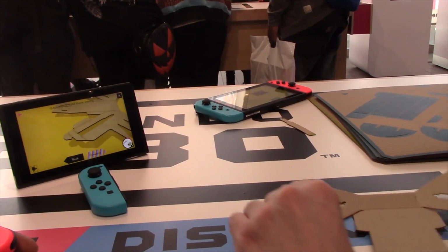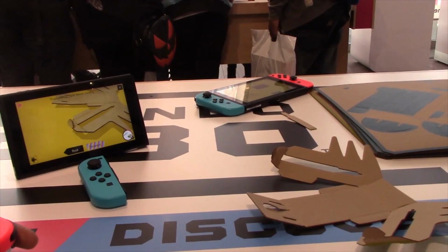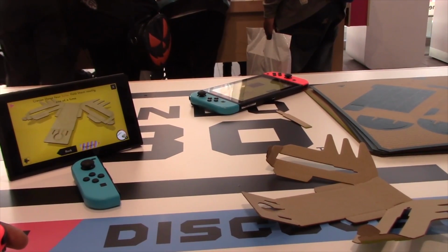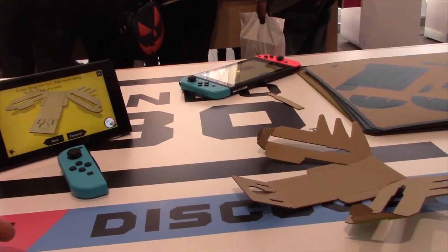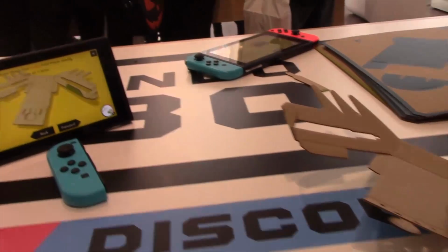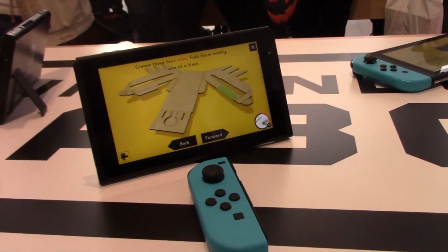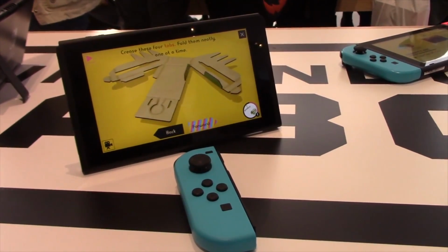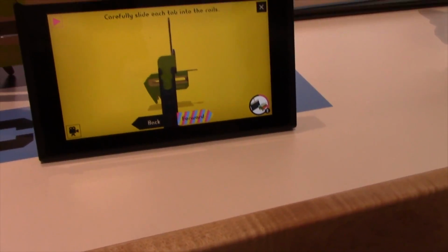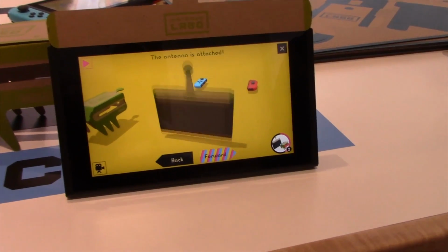One of the staff members conducting the Labo event said that the Robo Toy-Con took her 5 hours just by herself to make. Which means if you want to do this and also have some fun while creating it, I would suggest bringing a friend along and having them do all the work while you just watch them. But no, if you do have a friend along, you can have them take the Joy-Con and flip through the instructions, and then you can take turns building it, like how we did at the event.